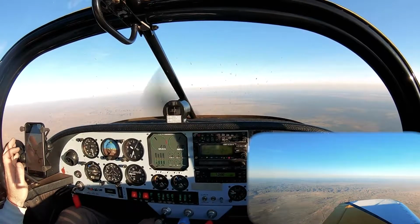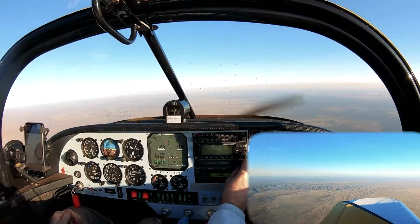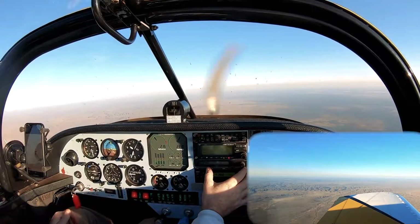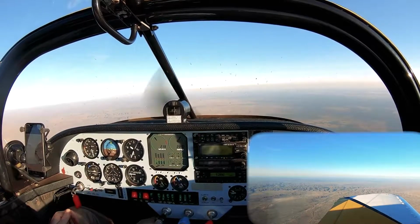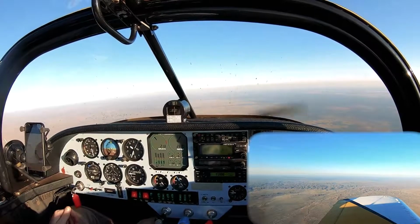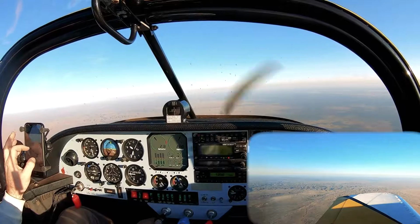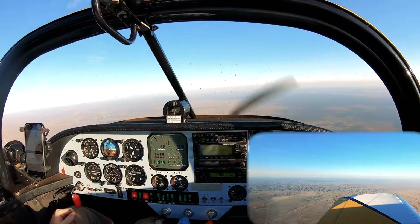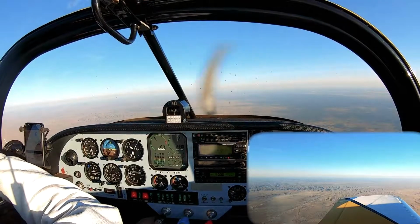Just switched over to a new area frequency, and that is going to be 128.15. The next airfield is going to be Sandhills. We are approximately 2 minutes from being overhead Sandhills. We are just going to keep tracking along. Yeah, you'll see more of that gorge.